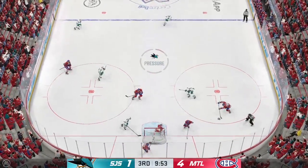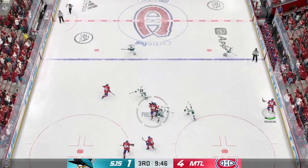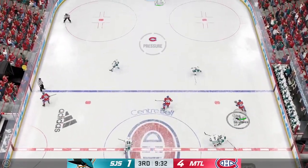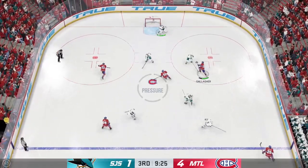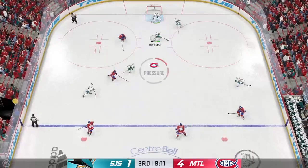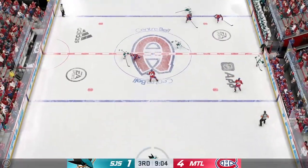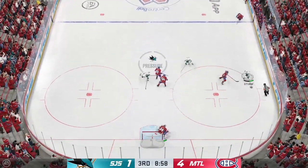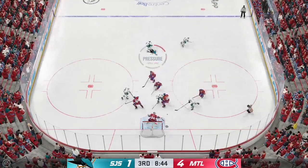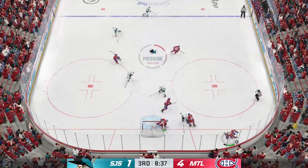Looking for space inside the D zone. The Canadiens will play it in their own end. Montreal's in now. Shot! Denies him on the play. Slides it diagonally to Sturm. San Jose's playing it from the side. Here he is in close. Denies him.